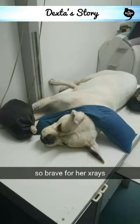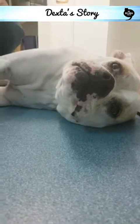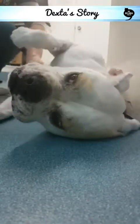Dexta is sedated in this picture and we're using sandbags to hold her in position for her chest x-rays and she was really good and she just laid there. Check this out. She is such a tart. She's like, just play with me. You see her tail going in the background? Oh my god, she's so cute.